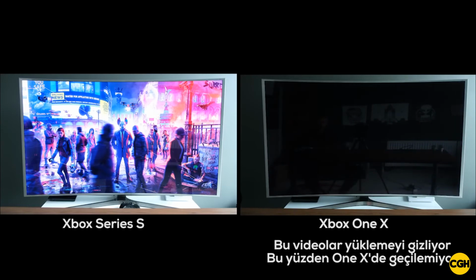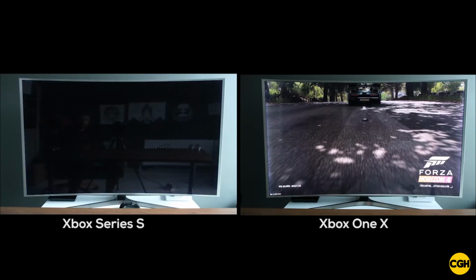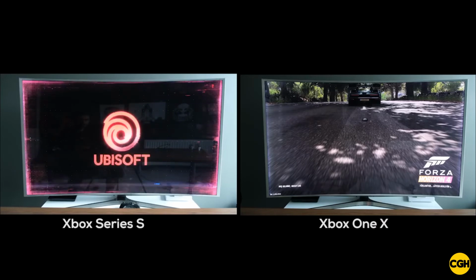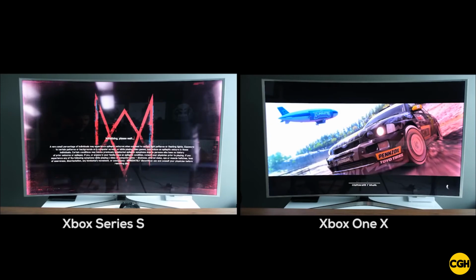Xbox Game Library. Scarce launch lineup with few exclusives. Backwards compatibility with 3 generations of Xbox consoles. Xbox Game Pass is a great way to instantly build up your library.